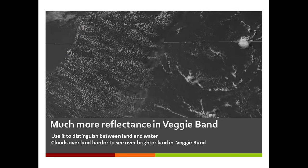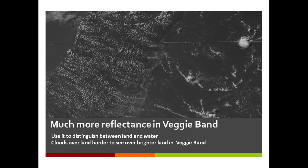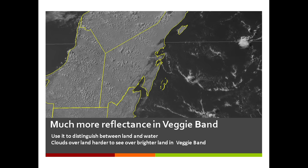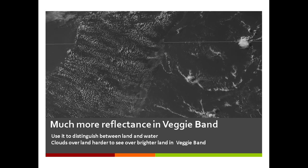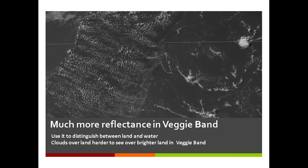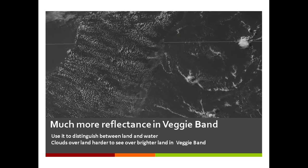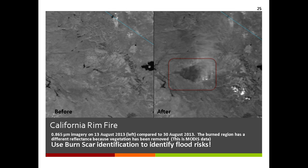Now, if you're in an island region, if you're in the Caribbean, sometimes it's pretty hard to see the islands in the visible, but they will always show up very nicely in the veggie band. So if your area of responsibility includes islands and you want to know exactly where they are, the veggie band is what to use. Veggie band is also very useful for burn scar. So this is a before and after, nicely vegetated. You get a burn scar on top of that though, and suddenly it's dark.